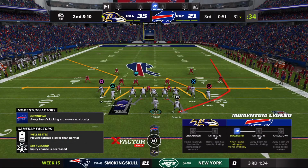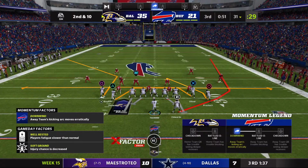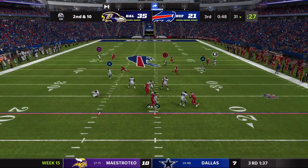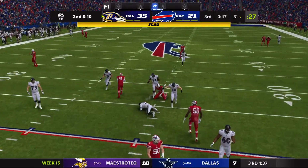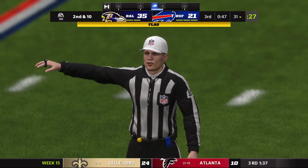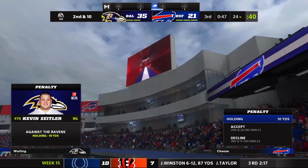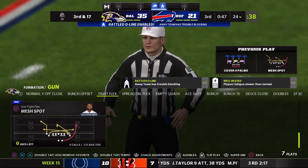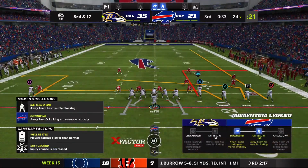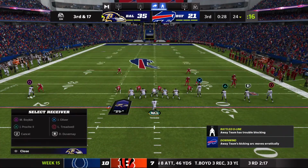After the incomplete pass, here now is 2nd and 10. From the shotgun, it's Heineke. And with a flag down, he goes down. So they're able to sack him. Now the penalty looks like it could be holding. Let's find out. So they will take the sack instead of the penalty. And it takes another down off the series. But the biggest one of all, do you want to tell the guy who just got the sack that it no longer counts? No. No, not at all.